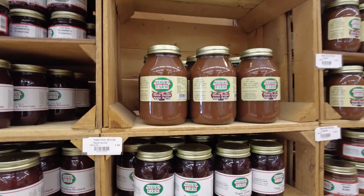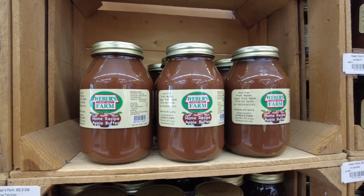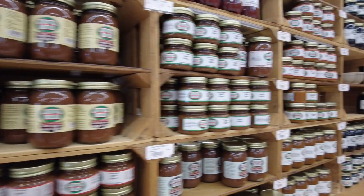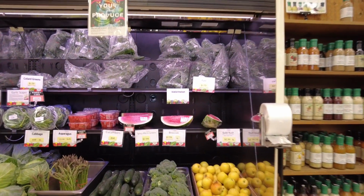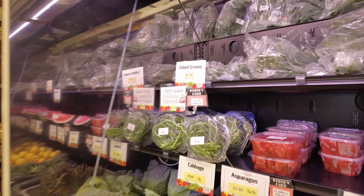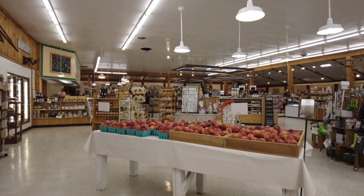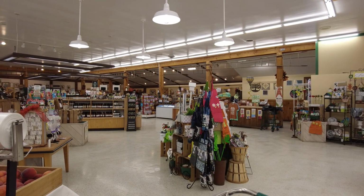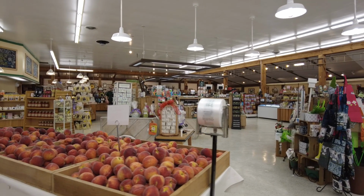So this is preserves. I don't know what type of preserves it is. Is it strawberry? Maybe it's strawberry. It looks like strawberry preserves. This looks like apple butter. Yep, Weber Farms. And apparently everything in here, I think they grow here. I think. There's some apples right there. No, those are tomatoes. Real nice big ones, too. Yep. There's some peaches right there.